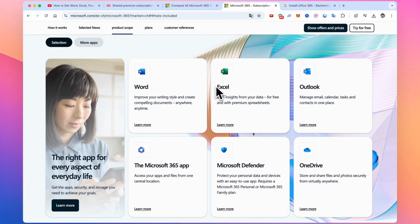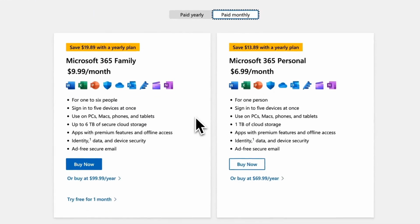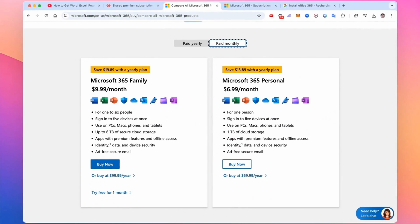Let's go. If you visit the official Microsoft.com website, you can compare their subscriptions to get the software like Word, Excel, PowerPoint, etc. And you can see that it will cost you about $10 per month or $7 per month if you take the personal plan. It's relatively expensive for some people, and that's why I'm going to share with you the trick I use to pay less for all these subscriptions.